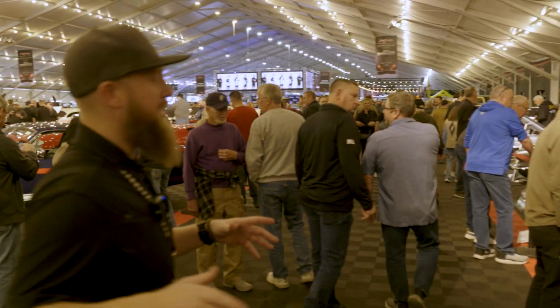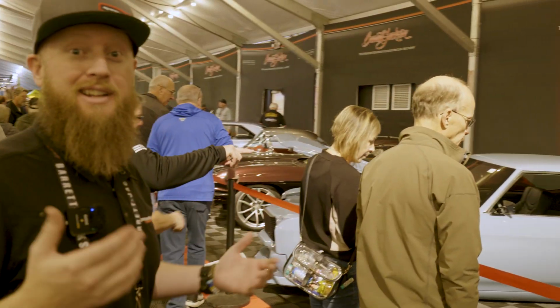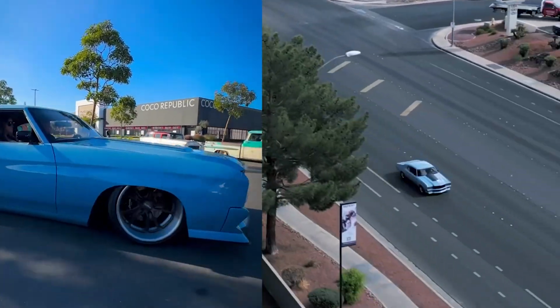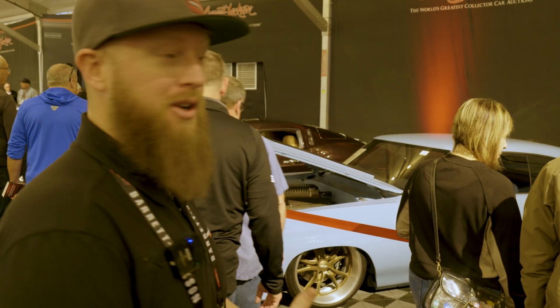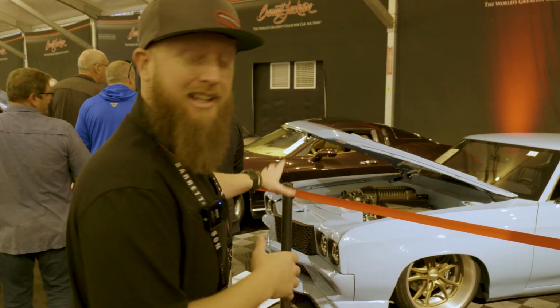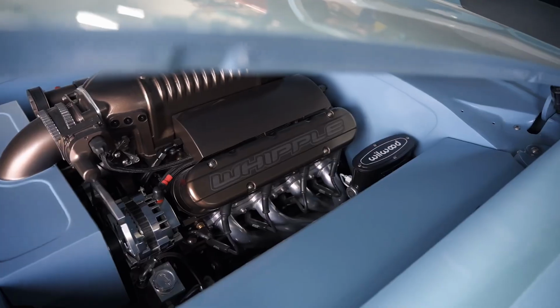All right, so as we're walking through, I just saw this beautiful blue Chevelle. Now this was built by our friend Dustin Hacker. He's with Nostalgia Hot Rods out of Vegas area, and he's got a bunch of Speedtech projects actually going. This car is something he did fully custom. But when you look at the caliber of this, that's why we partner with builders like him, because these are the things that he's producing. Absolutely beautiful.